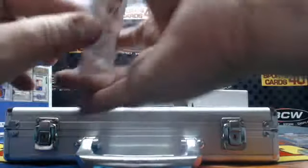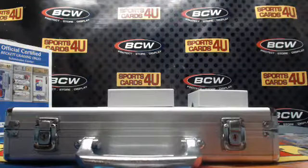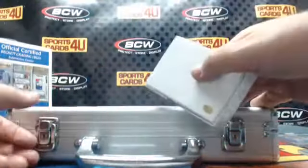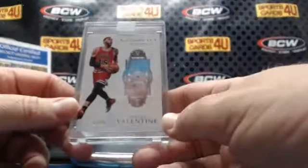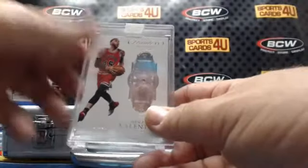And 21 out of 25, premium ink for the Rockets, Yao Ming. Diamond Gem rookie for the Bulls, Denzel Valentine.